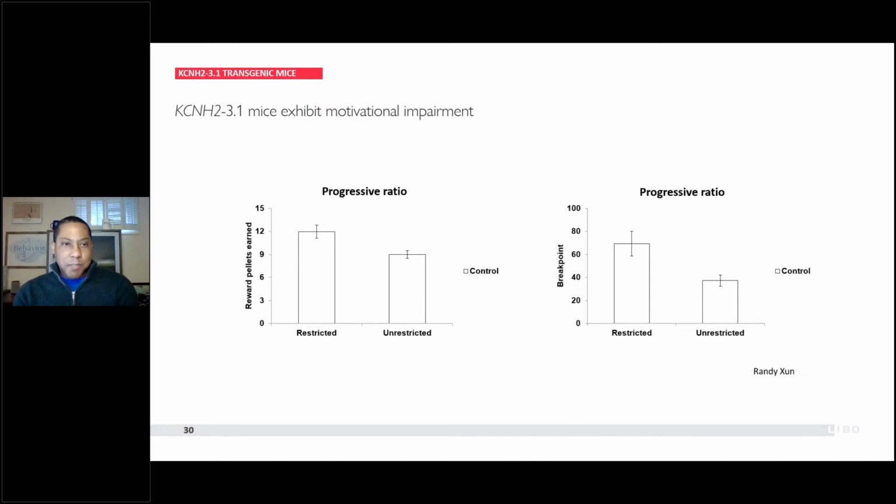When we make things a bit more complicated by moving to a progressive ratio schedule, we found something I think very interesting. In a progressive ratio test, each subsequent reward requires a greater number of nose pokes than the previous one. For this, we use an exponential formula for a couple of reasons. One, so that the number of nose pokes required for a reward would increase quickly, and also so that the mice couldn't predict the number of responses that would be required to get the next reward.